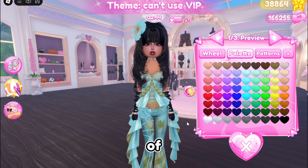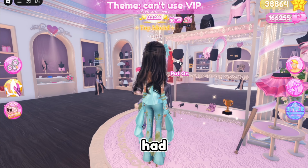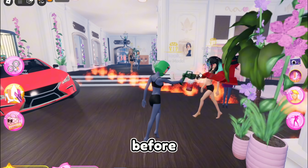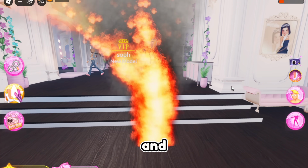So I'm a little scared of what the game is gonna be like at first when it gets released. I've actually had the opportunity of using a flamethrower in a game with a Dress to Impress dev before, and it was extremely chaotic, so I'm excited and very scared.